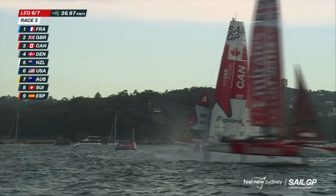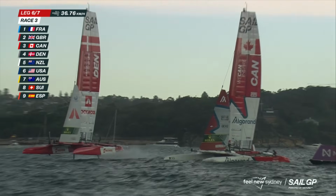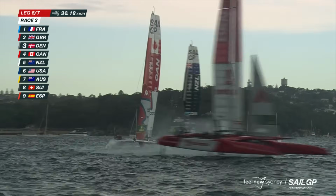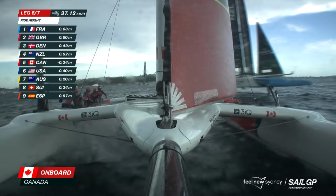Canada miss it. They don't make it to the gate. It's going to be a big loss for the Canadians. Big mistake misjudging that layline. Emirates GBR round the outside. Rockwell Denmark round the outside. And this will open the door for the New Zealand crew to come charging back at Canada as well. They're still off the foils. Here comes New Zealand.